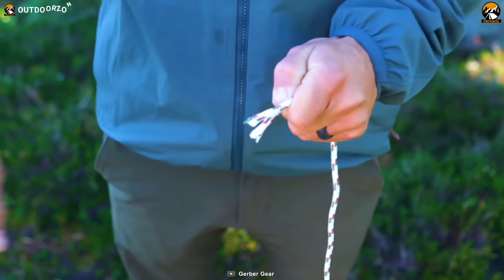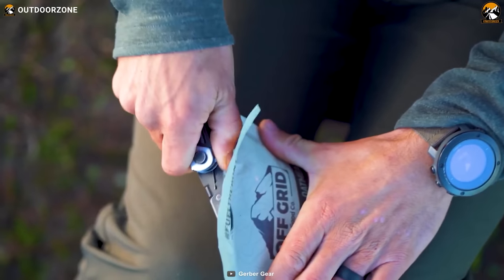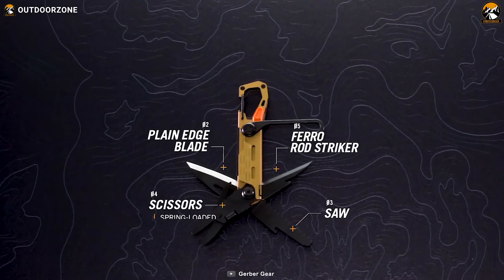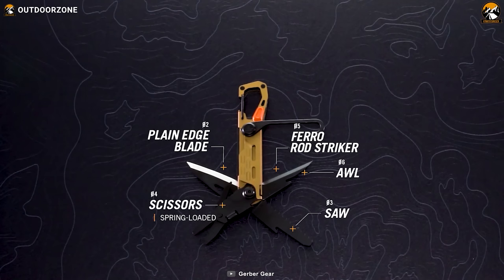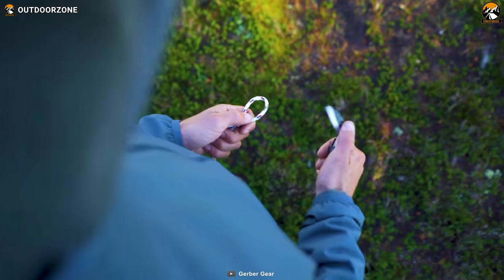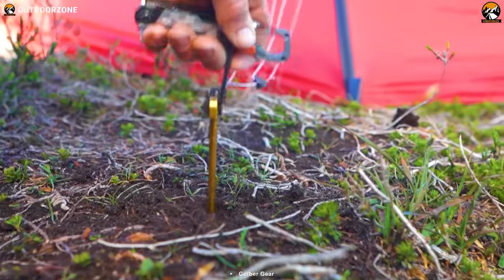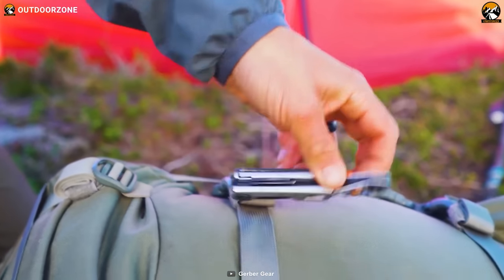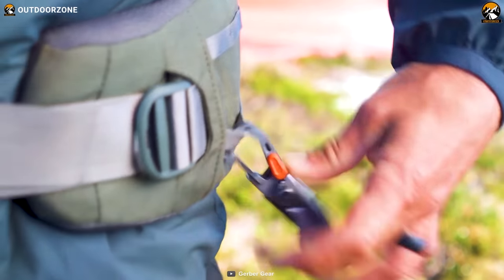Made with campers in mind, this multi-tool can help you easily pull out camping stakes thanks to its hook. Besides, it features some more effective tools like a ferro rod striker, a saw, an awl, and much more. That means you can do almost everything from lighting fires to dismantling a tent. Addition of a carabiner makes it more versatile, while its lightweight design allows you to hang it with your belt or bag.